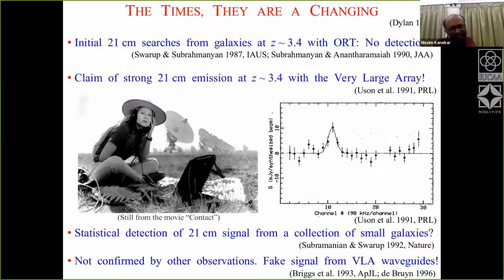Maybe instead of it being a single supermassive galaxy, what you're seeing is a statistical detection of the signal from a collection of small galaxies. And this was a remarkably prescient idea. I'm actually quite amazed that they thought of this. It seems like a trivial idea, but as you'll see, it's not trivial.